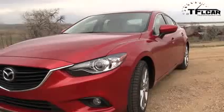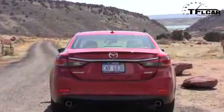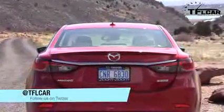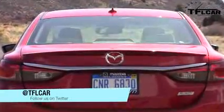I love this car. On the TFL scale of buy it, lease it, rent it, or forget it, I'm definitely giving the Mazda6 a buy it. Look, it's got a couple little issues here and there, but for the most part, what you get for the money and how good it looks, it's fantastic.